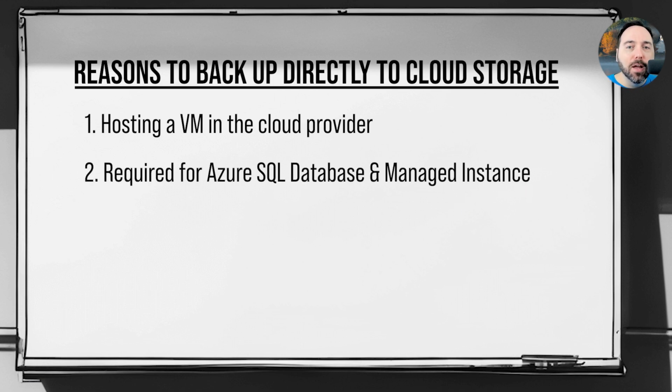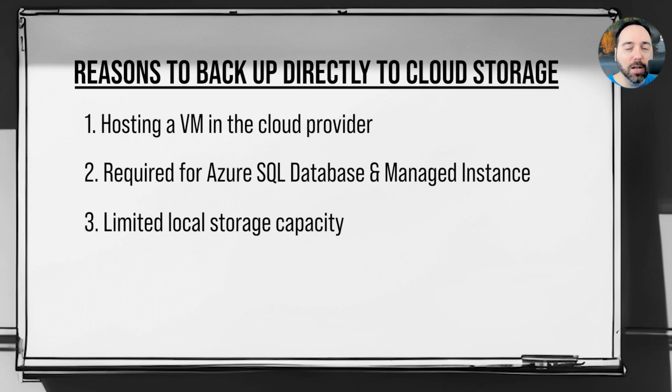Going one step further, if you're using Azure SQL Database or Azure SQL Managed Instance, backing up to Azure Blob Storage is your only option. A third reason could be if you are very low on local disk space and you don't mind database backups being a bit slower, either because your databases aren't that large or you have something like an AWS Direct Connect or Azure ExpressRoute between your local data center and AWS or Azure respectively. In that case, it could make sense to write the backups directly.